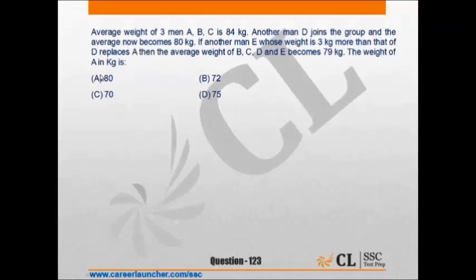The next question is, the average weight of 3 men A, B, C is 84 kgs. Another man D joins the group and the average now becomes 80 kg. If another man E, whose weight is 3 kgs more than that of D, replaces A, then the average weight of B, C, D and E becomes 79 kg. The weight of A in kgs is.